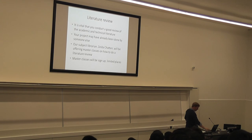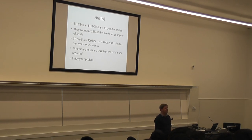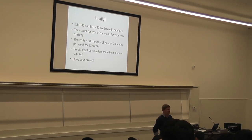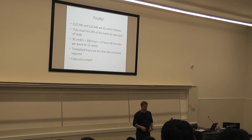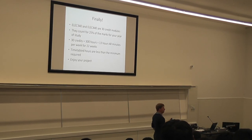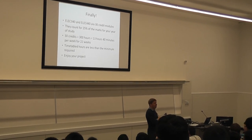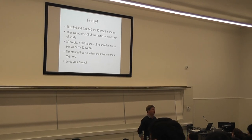Finally, just to say, your modules, like 340 and 440, are 30 credit modules. That means they're 25% of the marks for this year of study. That's a lot. You need to get a good mark in order to get a good degree classification. The university system says that one credit is equal to 10 hours of your time. So 30 credits means it's 300 hours of your time. If we're talking about 22 weeks, as you will finish in about week 10 of semester 2, you're looking at over 13 and a half hours per week. Per week, 13 and a half hours per week.